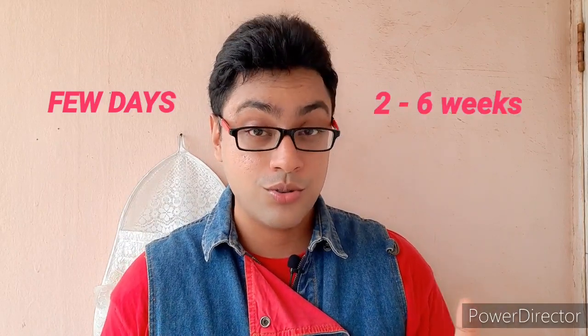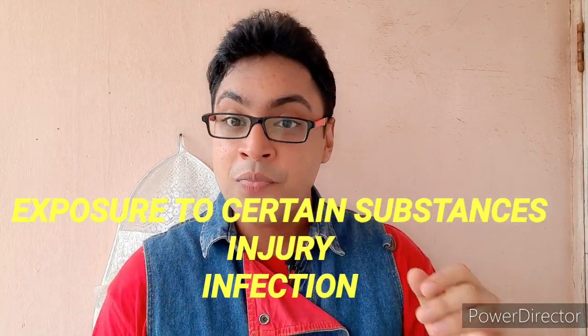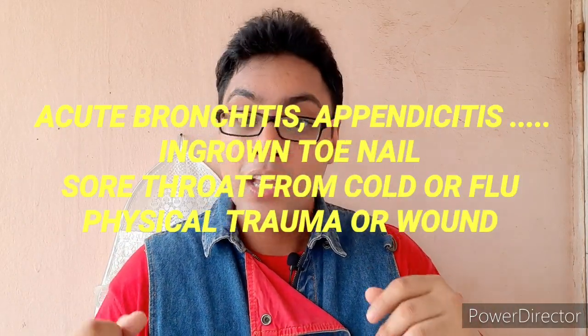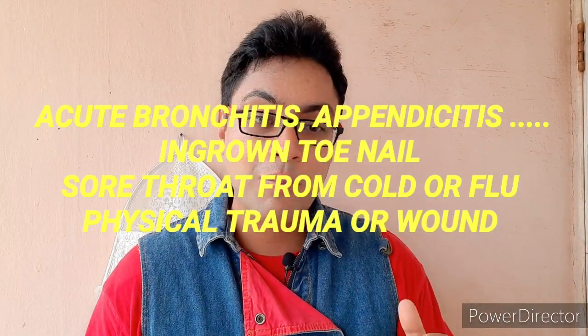Now, sometimes inflammation is silent, some may not even have certain symptoms, or some may just feel tired, generally unwell, and have a fever. Acute inflammation can last for a few days, while subacute inflammation can last for about 2 to 6 weeks. Now, such inflammation can also result from exposure to certain substances like bee stings or dust, an injury, or even an infection. Some factors and infections that can lead to acute inflammation are acute bronchitis, appendicitis, and so on, an ingrown toenail, sore throat from a cold or flu, physical trauma, or even a wound.